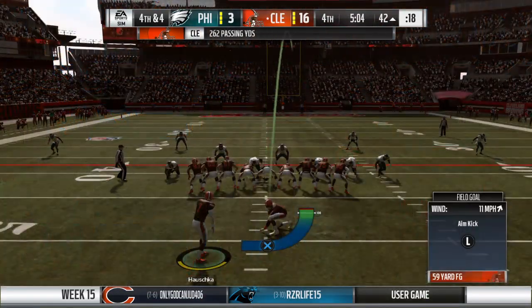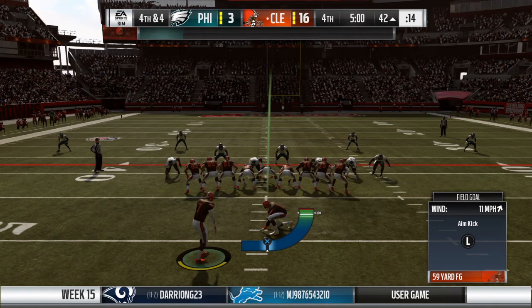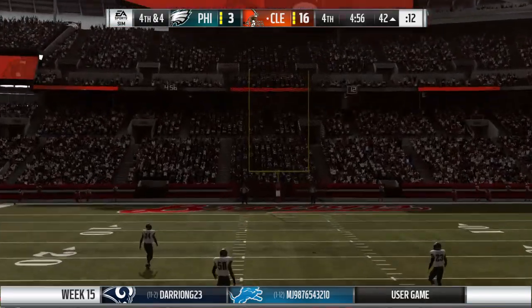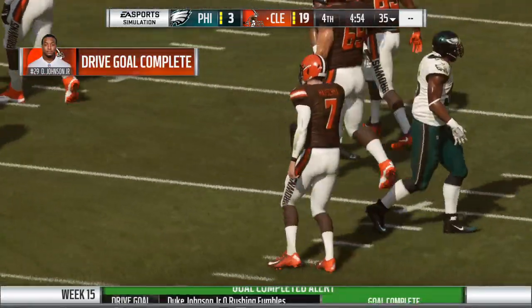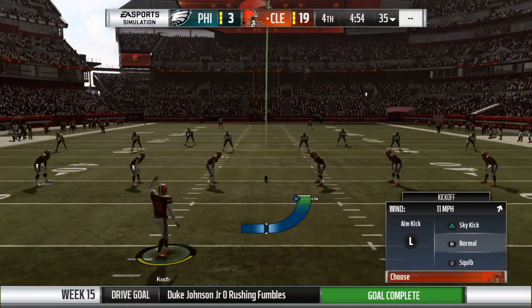So now they're going to send out the field goal unit to, as they say, fire away from long distance. This will be spotted just shy of midfield, a 59-yard attempt. And this is good. He got just enough to clear the crossbar as he drops it in from long distance. And that will swell the lead to 16.